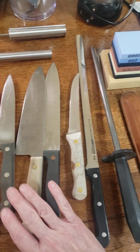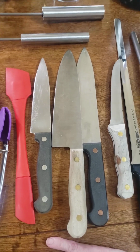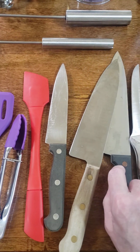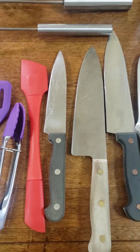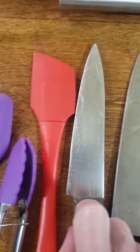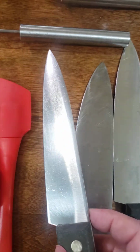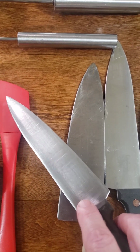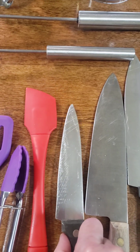One thing to keep your knives sharper longer, please, please do not put them in the dishwasher. The dishwasher just beats the hell out of the edge, and it will dull your knives faster, and nobody needs a dull knife. Now this knife here, I've had for probably 30 years, if not longer. And you can see all them scratches, those little nicks, from all the years of doing it on the stone and the steel. This baby is sharp.